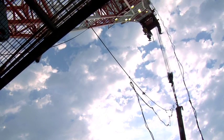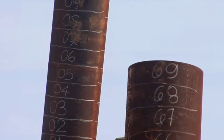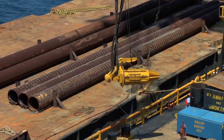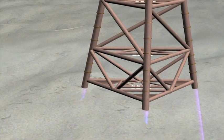The crane then repeatedly raises and lowers the pile to break through the rubber diaphragm and begin penetration into the sea floor. A total of 5 pile sections will extend 210 feet through each leg and an additional 270 feet into the sea floor to keep the platform stable.